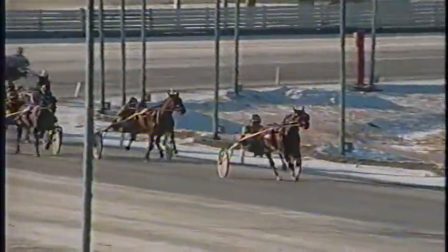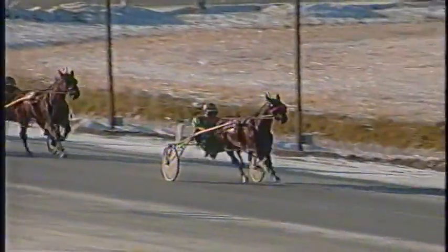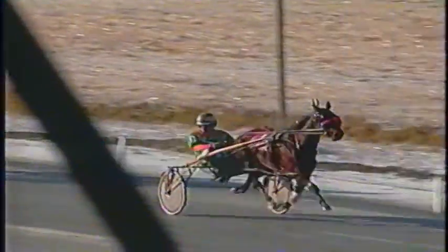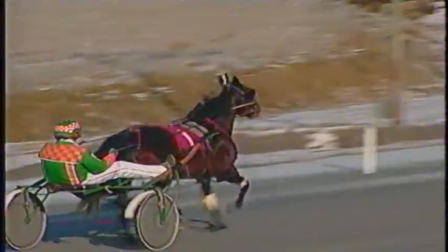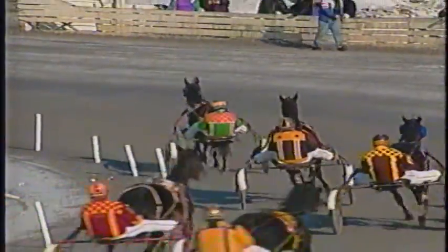They swing for home, and it's all Springbrook Chip. She's on top by 2.5, 3 lengths. In deep stretch it's going to be Springbrook Chip. Springbrook Chip out the wire, then Lady Sunset, DM Starboard, Island Mercury, Hillview Kelly, Hillview Joe, Brighton Sister, and I've Got Control. Time for the mile, 2:06.